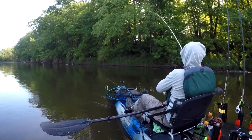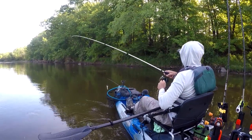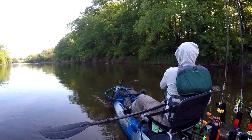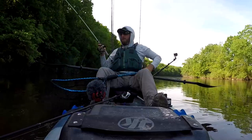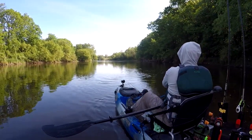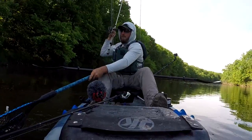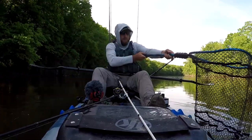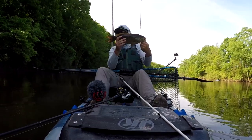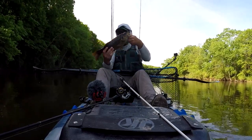There we go. Stuck him that time. This is a good fish. There we go. This is what I'm after. This is a river smallie right here. Little mark on its tail. Another good fish. Skinny, but that's a kayak bass right there.